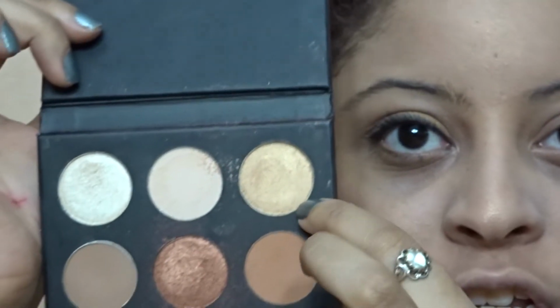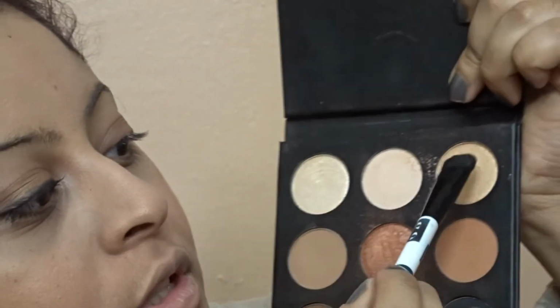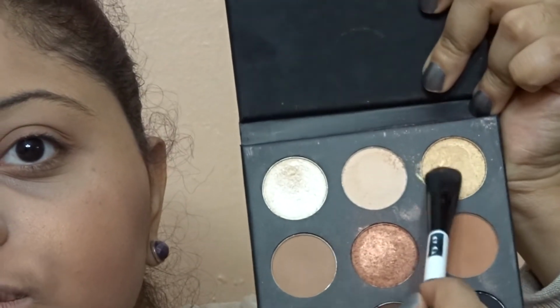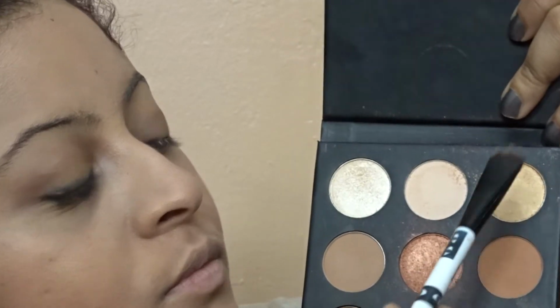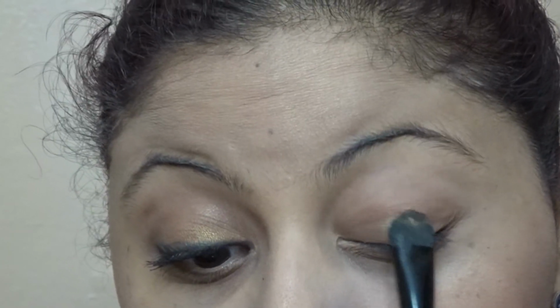So next, I'm trying to create a gold eye look for the New Year's. So I'm gonna take this gold shade right here with my shader brush, tap the excess out and then apply it on my eye. Just pack it on.